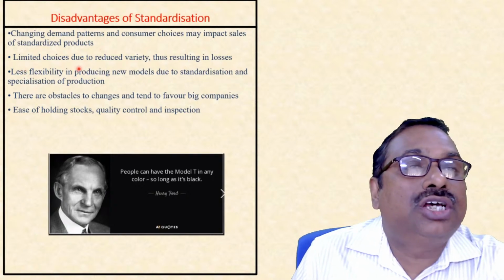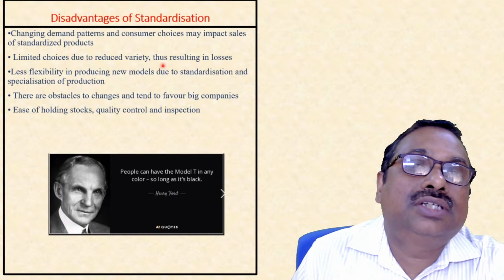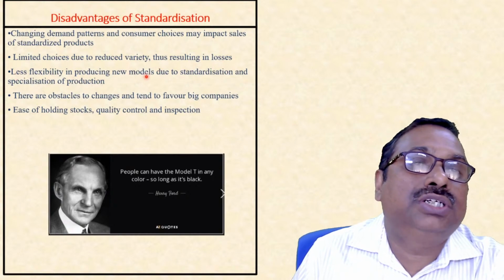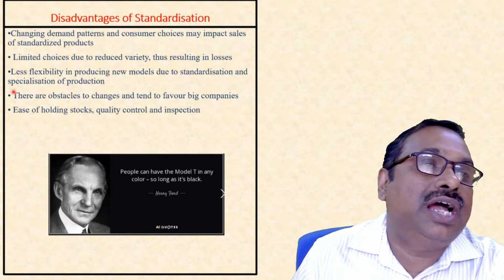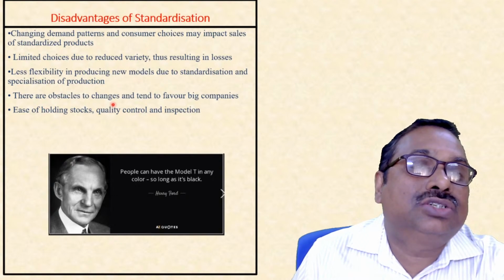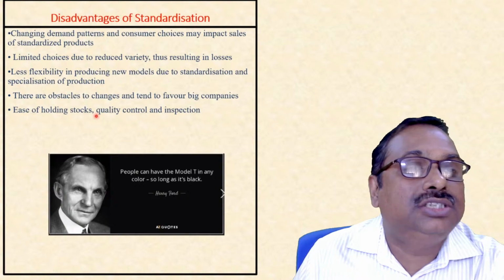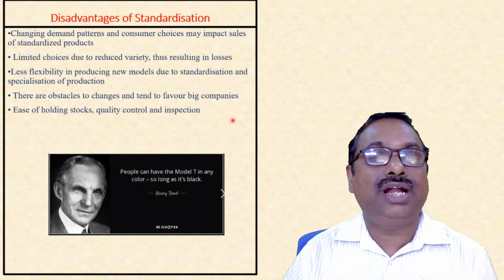So there is limited choice due to reduced variety, thus resulting in losses. There is less flexibility in producing new models due to standardization and specialization of production. There are obstacles to change and a tendency to favor big companies. Advantages include ease of holding stocks, quality control and inspection.